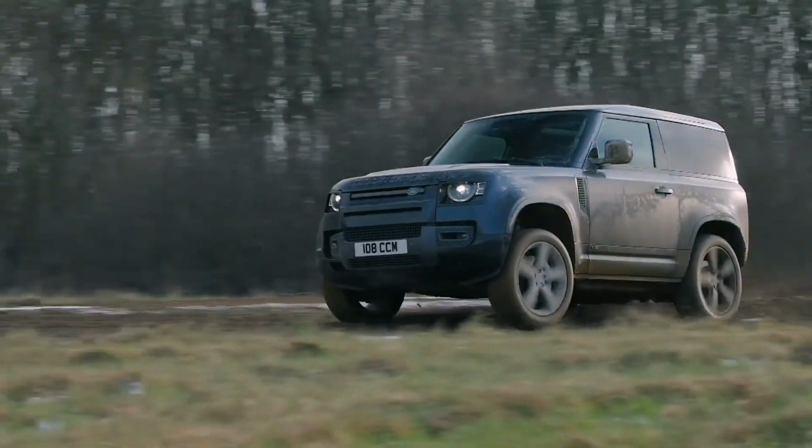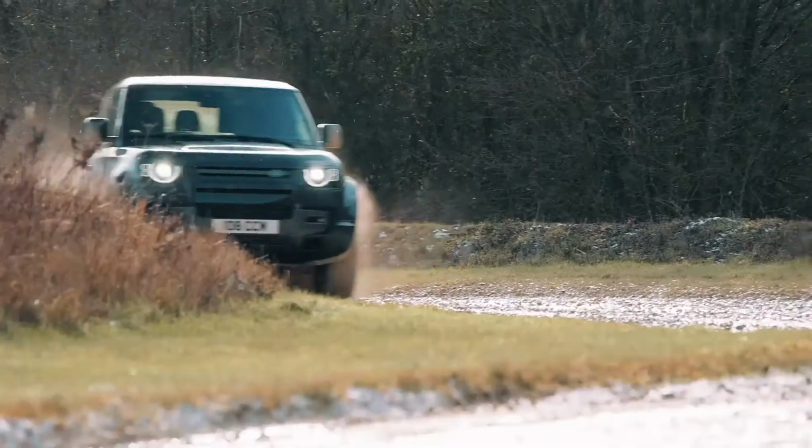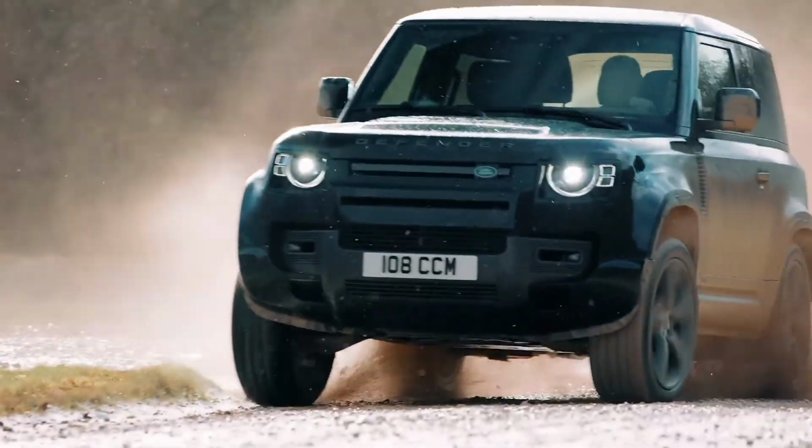Of course, this can all happen within a couple of seconds, with all systems acting together and in harmony. It really makes the V8 the Defender you want to drive.